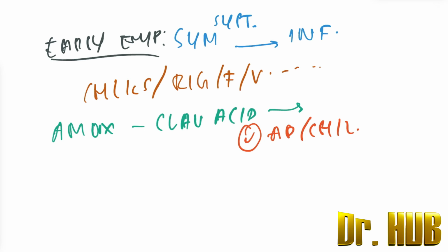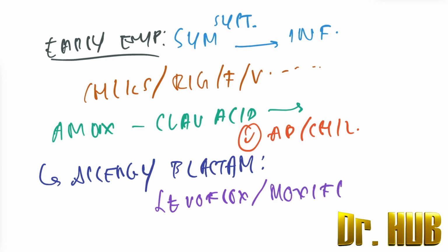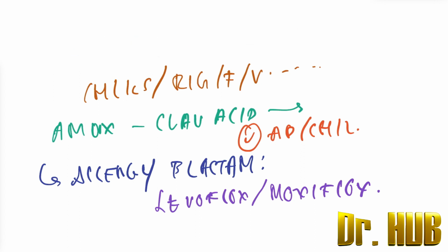If there is an allergy to beta-lactam, what do we do? Levofloxacin as well as moxifloxacin is administered.